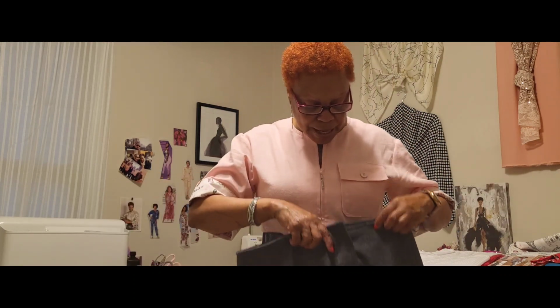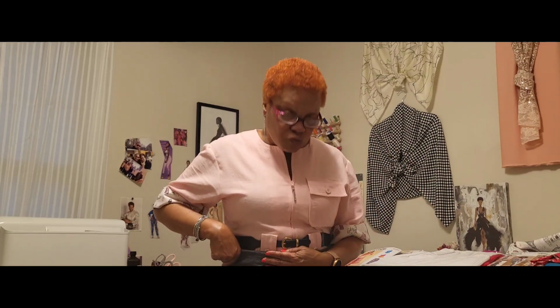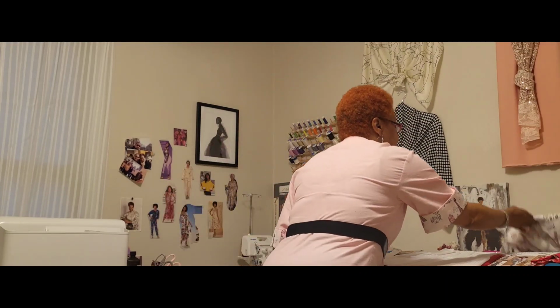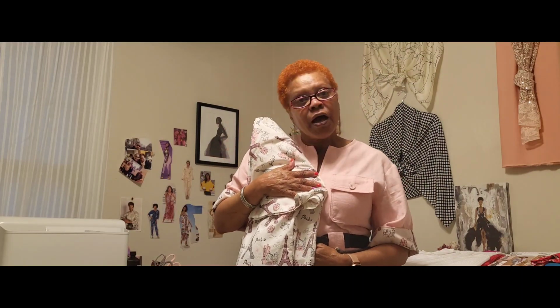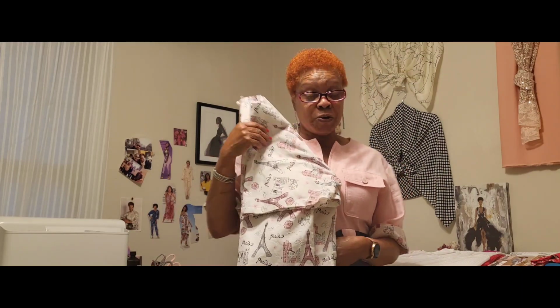So it's a wrap skirt. And it actually looks really cute with this top. So this is something that I would wear on a casual work day.